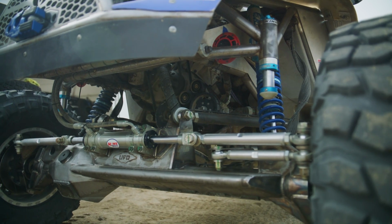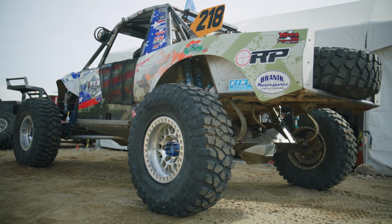So this car honestly was a very difficult build. Straight up, it was harder than an IFS car for sure. The main reason why is the steering, the packaging, front engine. It's got some unique features.